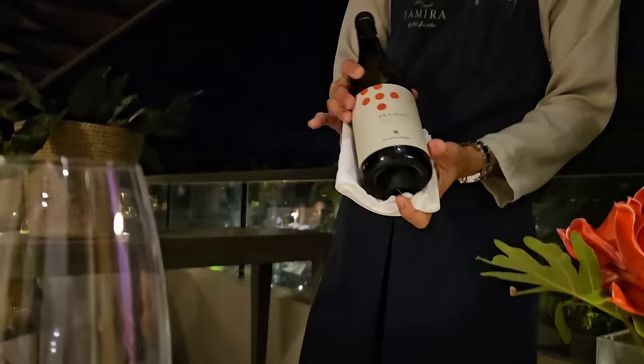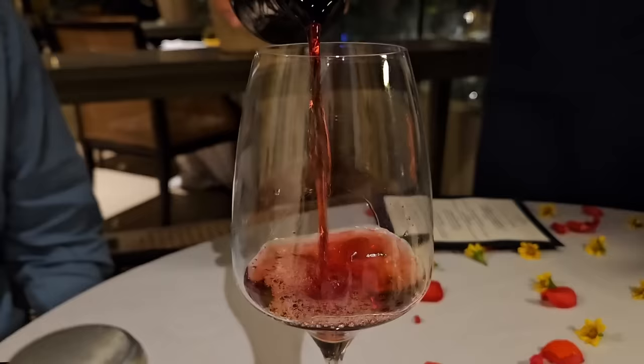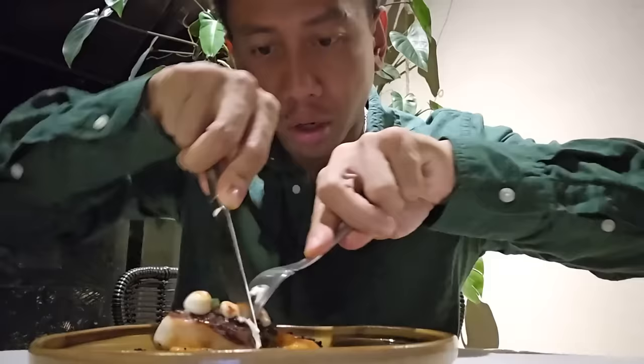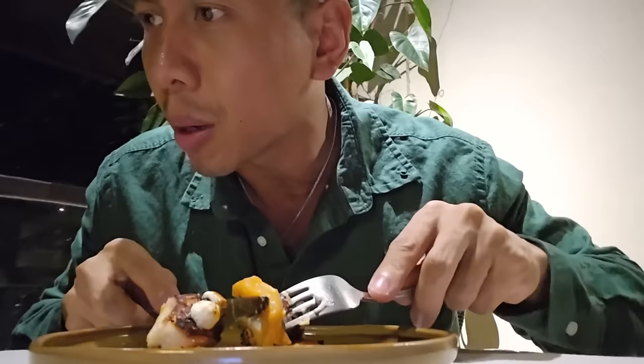An Italian red wine for the next dish pairing for RJ? For the octopus. Ooh, octopus is coming, yay! OMG guys, the grilled octopus. Let's do this. Oh, it's charred on the outside. Oh, and look at the puree. What is this puree? Paprika.